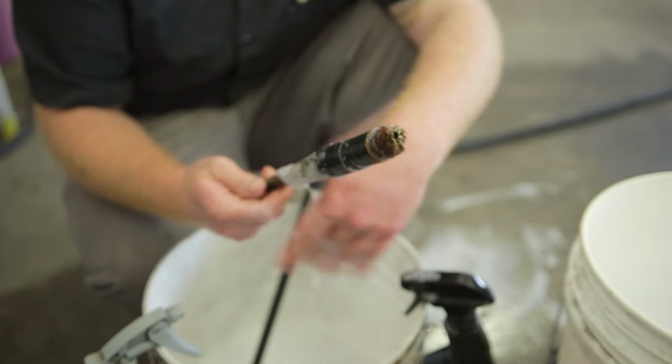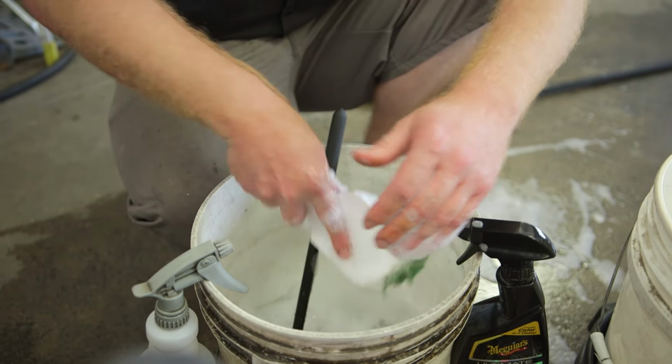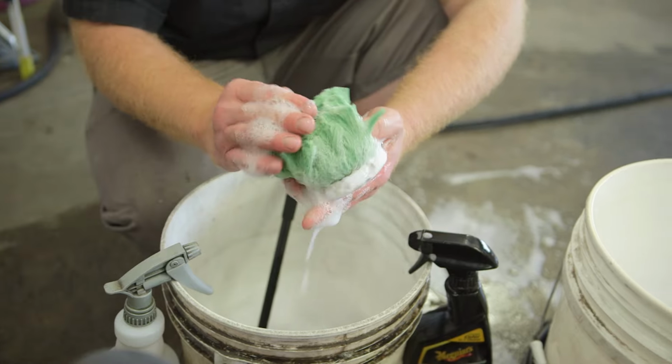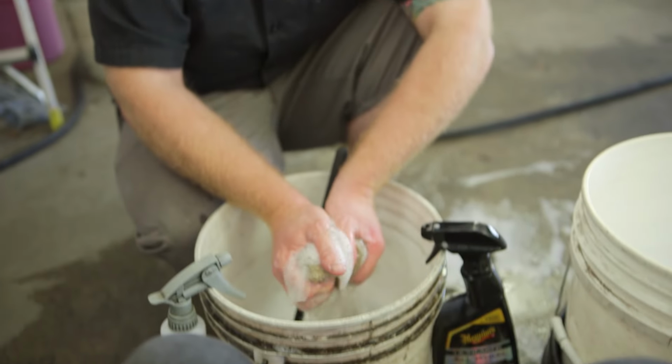We also have a boar's hair brush. We also have a soft bristle brush here. We use this primarily for the faces. And then you have your microfiber wash mitt.